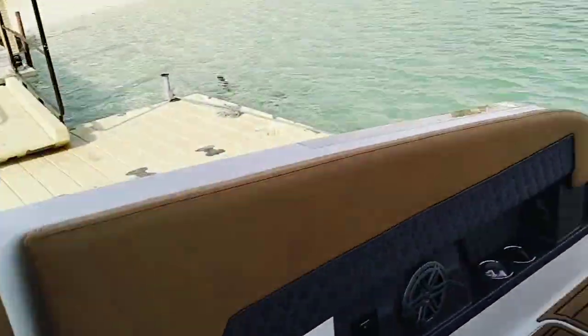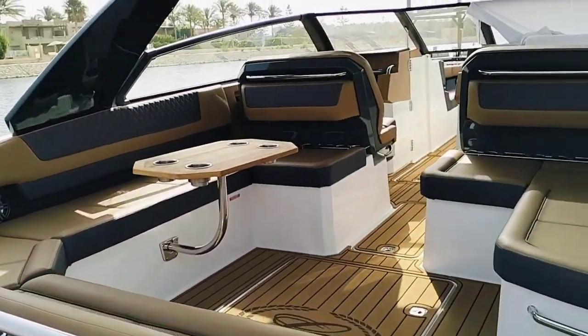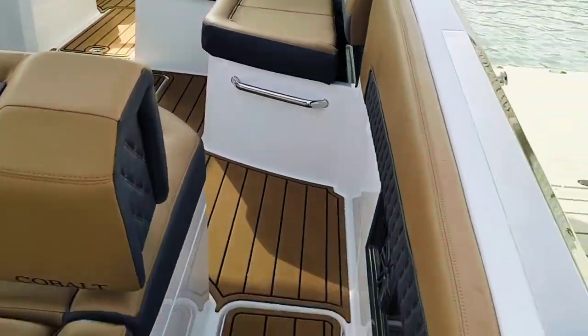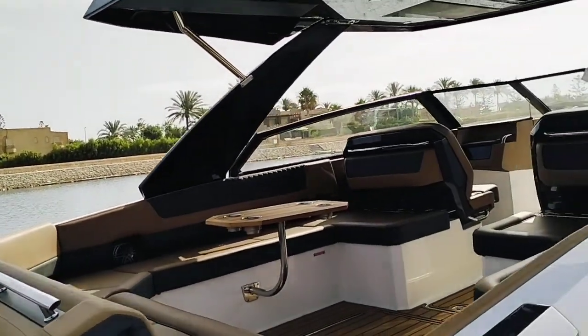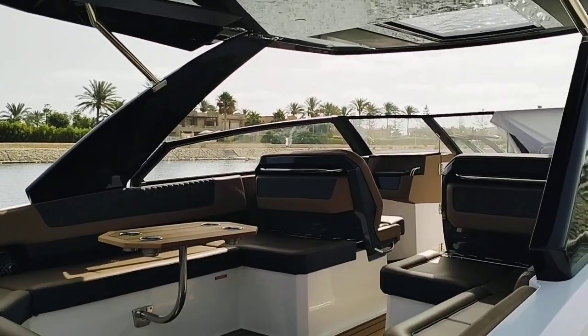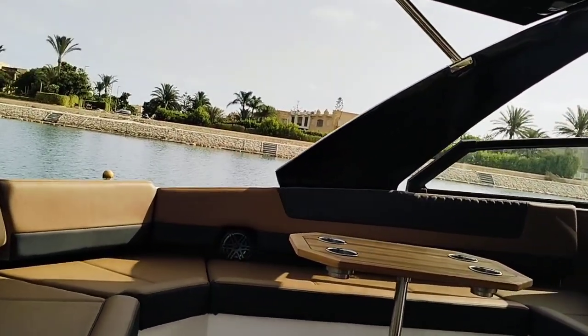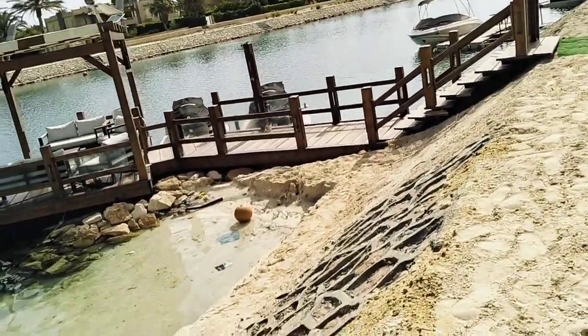I love the fact that Cobalt took time when they were putting this boat together. Look at that cute table, guys, where you put your drinks. Guys, this boat was given extra time. I tell you, it's a multi-million boat. It's really a multi-million boat. You have no idea. So yeah, it's an amazing one.